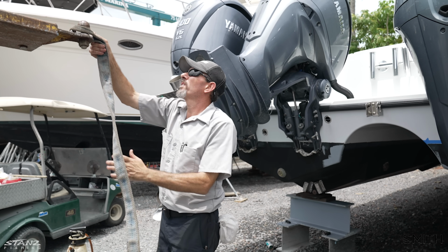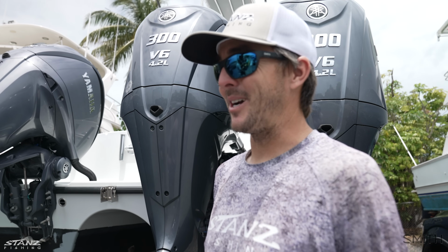Good thing we didn't try pushing that one up. That would have hurt. Forklift's the way to go. Lift it right up there.